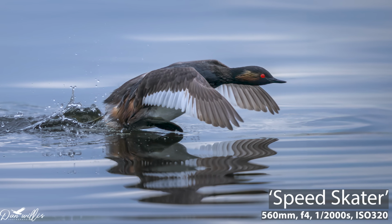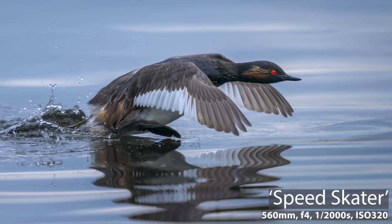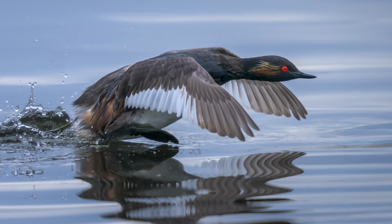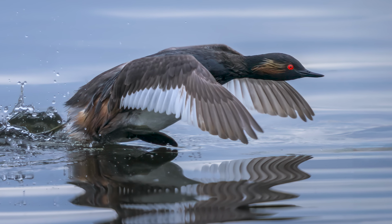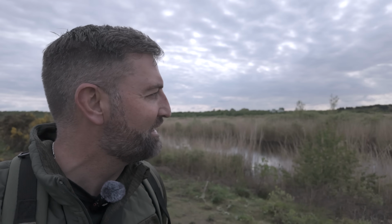It ran across the water, and I've got some shots of it as it's doing that with the reflection just underneath it, which I think will be, on the back of the camera they look nice. I just hope that they're as nice when I get them onto the computer, because they looked like special shots to me. Oh, I'm really pleased with that, really pleased.